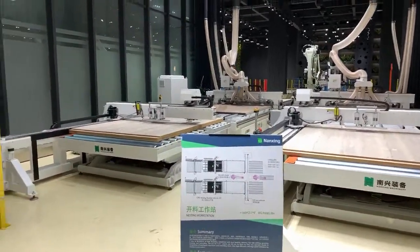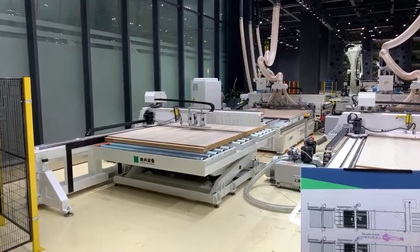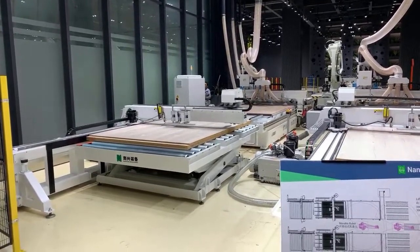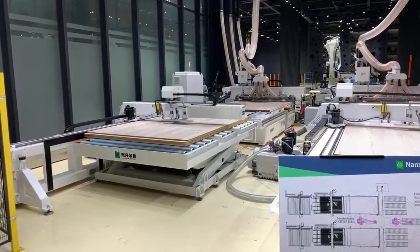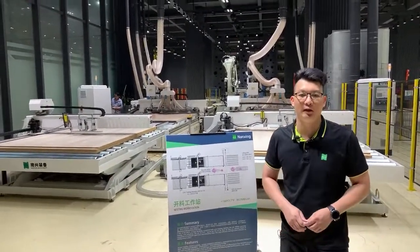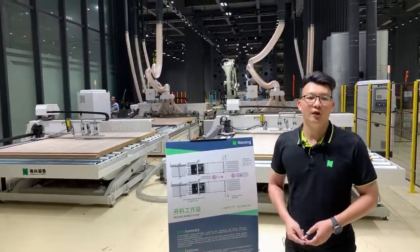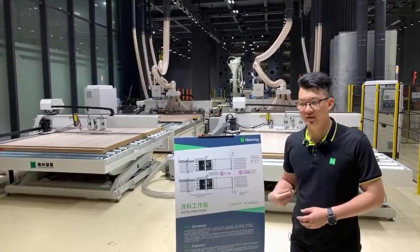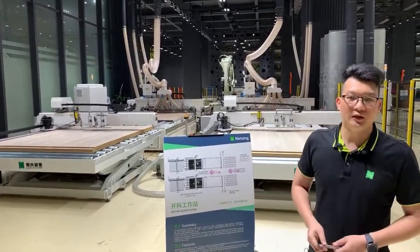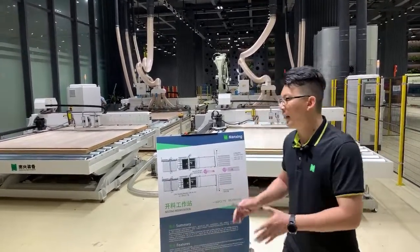So we have the full solution, even from the beginning of the software, such as furniture designing, and then from the design you can have all the data for the OMS, the order management system, and then we prepare the warehouse management system to prepare the raw material. And as we know, some materials may take a long time to prepare, so we have an advanced planning and scheduling system. Then you can have very good planning in advance, so the material is ready to put into production.